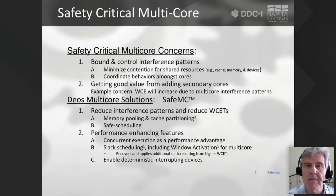Let's briefly talk about the RTOS features first, then we'll proceed to the main webinar topic of identifying and measuring the effect of the interference mitigation strategies in the DOS environment using the Rapita toolset.